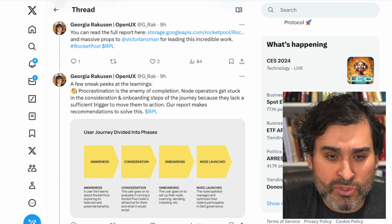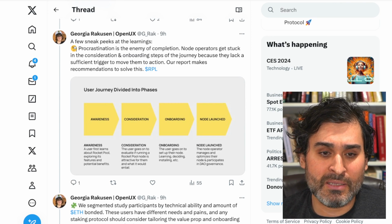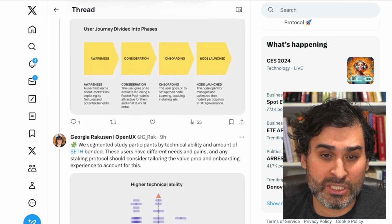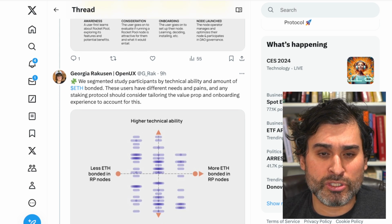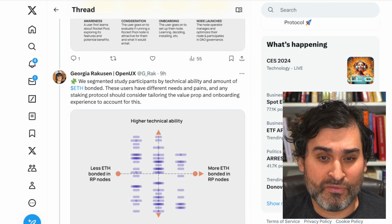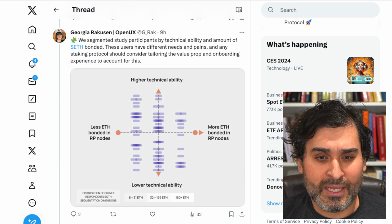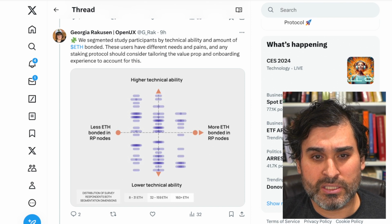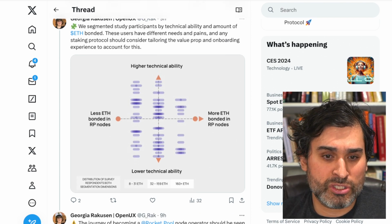And then Georgia goes on to say, we segmented study participants by technical ability and amount of ETH bonded. These users have different needs and pains, and any staking protocol should consider tailoring the value proposition and onboarding experience to account for this. So there were some users with lower technical ability and less bonded ETH, and then there were some with more bonded ETH and higher technical ability, and like a whole spectrum right there. You can see it on the screen.